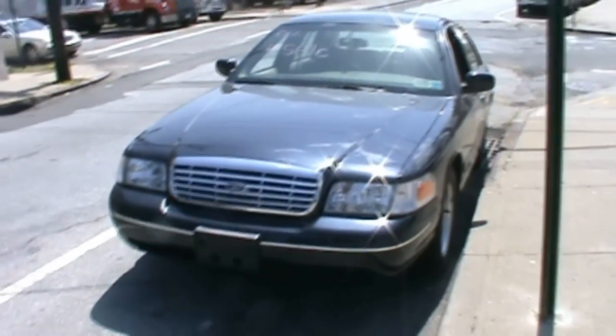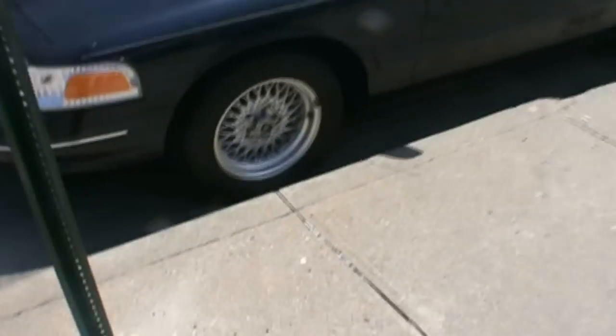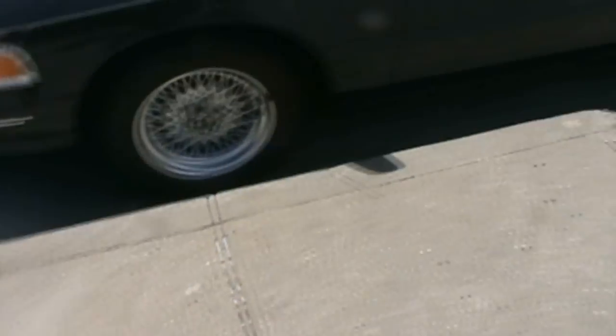Automotive Ad Builder here. We have this 2002 Ford Crown Victoria. A very lovely car. I love Crown Victorias. Here you have alloy wheels. The tires on these are 225/60 R16s.